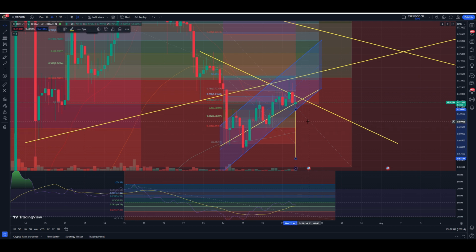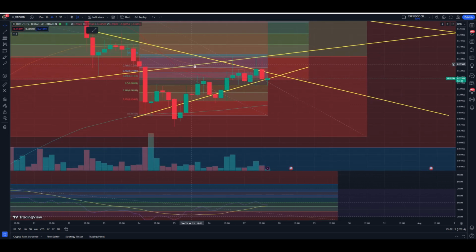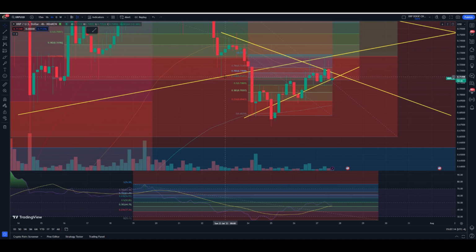It'd be around 68, as you can see. But let's get rid of that. I'm not too sure on that. I don't really like using that because it's too short of action for me, I think. But what we can do is we can get rid of this longer term parallel channel.